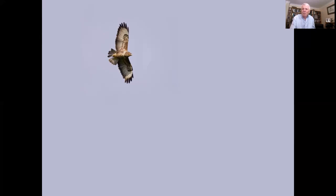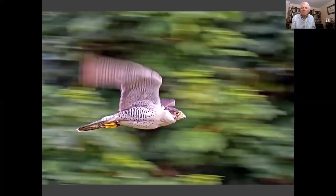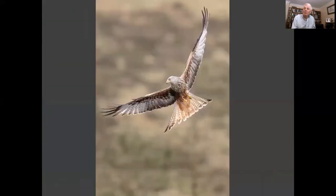Also, if you go up to Polesden Lacey, you get peregrine falcons. Now they fly very fast and they are very difficult to photograph. And this is as good as I've ever got of a peregrine falcon in flight. But the other bird of prey that you'll see quite a lot of are the red kites. And this is a shot from a friend of mine, a beautiful shot of this wonderful bird of prey.